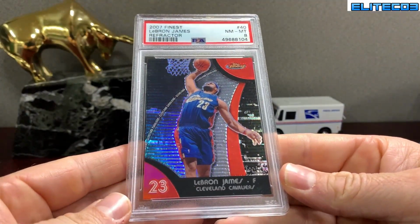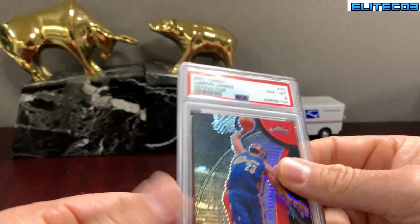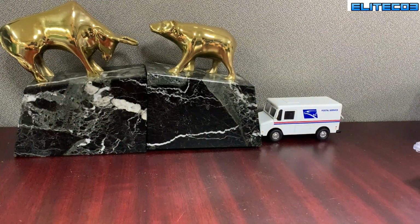This is the Finest Refractor 2007. This one got an 8. I'm trying to figure out what's going on with this. For a card like this to get an 8, it's a little baffling. I don't think I would have sent it in if I thought it was an 8.